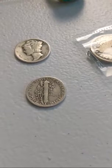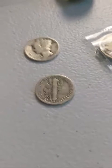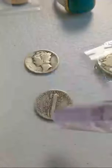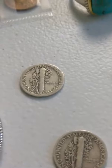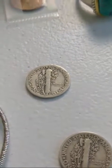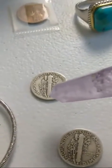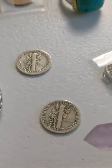I believe that's a tomahawk in the center of some sort, but I'm not sure. Where you see the word one, there's a tiny S there, which stands for San Francisco. I'm going to see where this one was made, just out of curiosity. That one is a D for Denver. So you can actually see where these coins were created. And there are some coin collectors that only collect from certain areas.